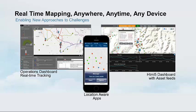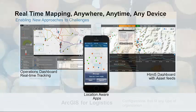These type of applications on these devices can be location aware. They know where they are, and they can provide information based on that. This HTML dashboard is an example of how we can take feeds from different machines, whether it's trucks, mill equipment, or whatever, and we can bring that back into an application that is HTML5 based, and it can be used on an iPad, a browser, or any type of device.